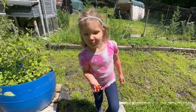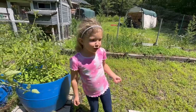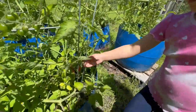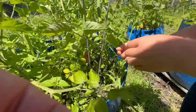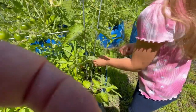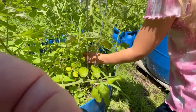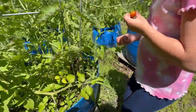Are you eating? Tomato. Whoa, it's a juicy one. Look, there's a whole bunch in there. Oh, look at them. Some yellow ones too. Yeah, we'll let those get a little redder. That one's probably good.